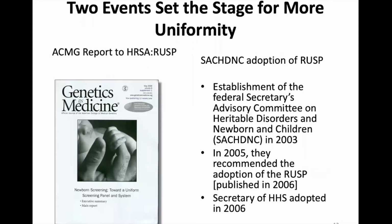But the early 2000s brought two major events that set the stage for bringing uniformity across the country. The first was the establishment by the Child Health Act of the Secretary's Advisory Committee on Heritable Disorders in Newborns and Children. And the second was a report from the American College of Medical Genetics and Genomics to the federal government that proposed a uniform panel for newborn screening.